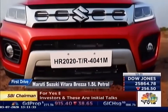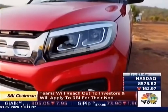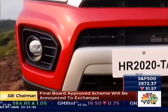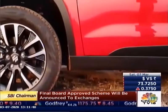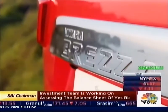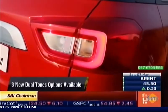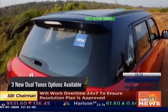The facelift most noticeably brings with it signature LED DRLs that double up as turn signal indicators. A closer look reveals the new chrome bar grille, LED projector headlamps, LED fog lamps, V-profile bumpers and skid plates, and new 16-inch wheels with machined faces. You're likely to think the most modern end of the Brezza is in fact its rear, with the striking LED taillights pulling more than their weight, though a couple of new colors and contrast roof options try as well.